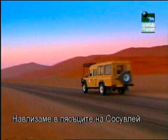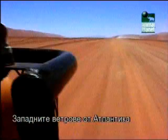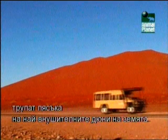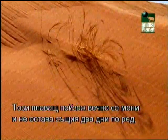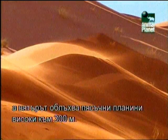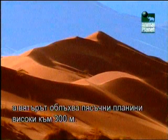We're moving into the shifting desert sands of Sossusvlei, where you have to look long and hard to find any living creature at all. Westerly winds off the Atlantic Ocean have heaped up the sand into the most spectacular, towering dunes on Earth. This fluid landscape is always on the move, never the same from one day to the next, with windswept mountains of sand nearly 1,000 feet high.